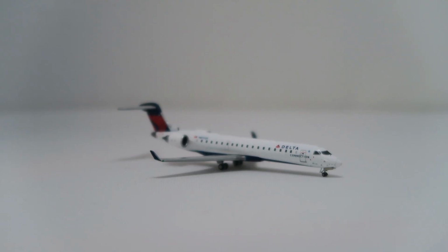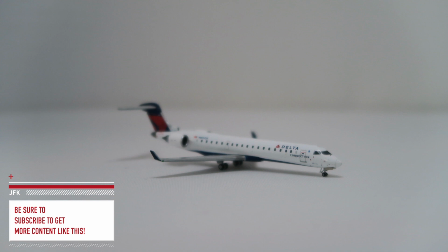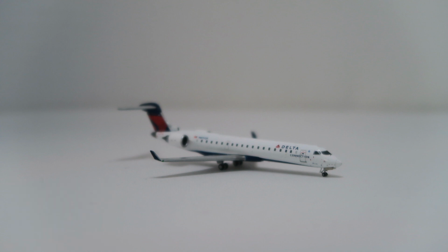Now NG models, I feel like, is taking their time. They're not rushing out any of these new molds. They're steadily coming along with new molds, and they're making sure they are released once and very well. Now in conclusion, I think it's fairly safe to say that the mold variety round definitely goes to GeminiJets.